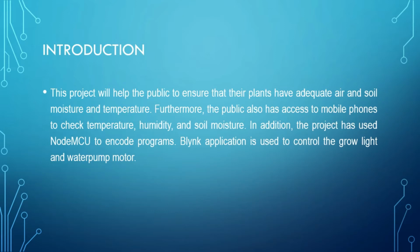Introduction. This project will help the public to ensure their plants get adequate air, soil moisture and temperature. Furthermore, the public also has access to a mobile phone to check temperature, humidity, and soil moisture. In addition, the project has used NodeMCU to encode the program. The Blynk application is used to control the grow light and water pump motor.